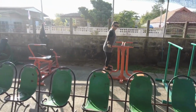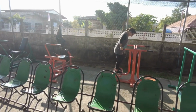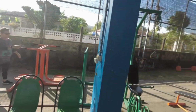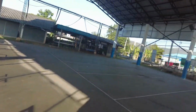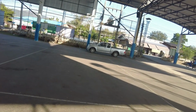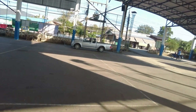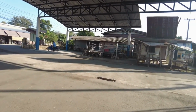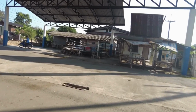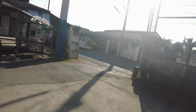Dana's going to demonstrate. I don't know if insurance covers that. But this entire area here is usually where the market takes place, underneath this pavilion. I have never seen anything happen inside of that boxing ring, but it's been there. Something happens. We're going to figure that out.